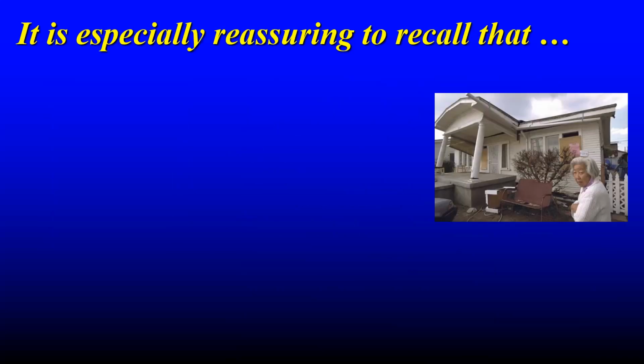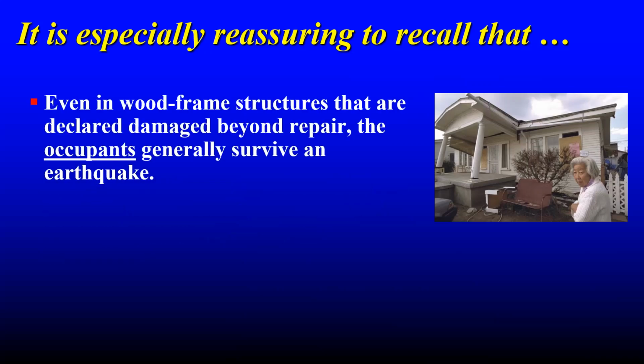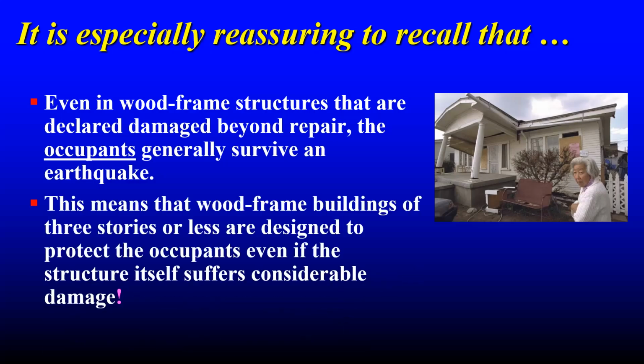Given this information, it's reassuring to note that wood frame structures are designed to allow occupants to survive a significant earthquake. This photo on the right shows a building that is significantly distorted and is no longer fit for habitation, but is a building that protected its occupants. In other words, low-rise, wood frame buildings are designed more for occupant safety than for overall survivability of the structure itself.